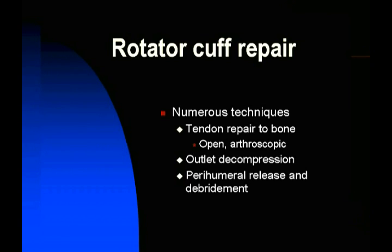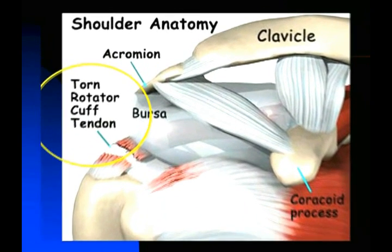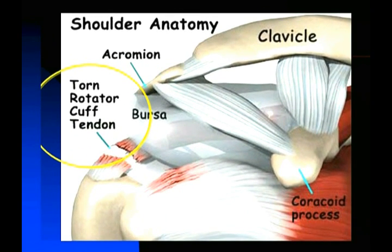Repairing the tendon is repairing two pieces of cloth together. You can do it open, you can do it arthroscopic, but it also involves removing bone spurs and cleaning things out. Here's an example of the supraspinatus, and basically you take the tendon. Generally this tears off the bone. Rotator cuff tendon tears don't tear within the tendon; they tear off the bone. Who knows why that is, but that's the way it is.